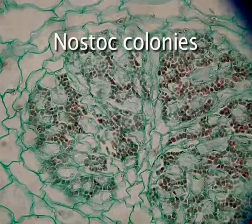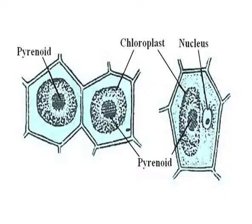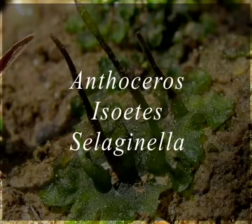by the cyanobacterium Nostoc. As far as the anatomy of the plant is concerned, each cell of the thallus consists of a single large chloroplast which encloses several pyrenoids. The nucleus lies opposite to the chloroplast, usually near the pyrenoid body. I think it is pertinent to mention that the presence of chloroplasts containing pyrenoids is a characteristic feature of algae, but is unknown in archegoniates, the only exceptions being Anthoceros, Isoetes, and Selaginella.